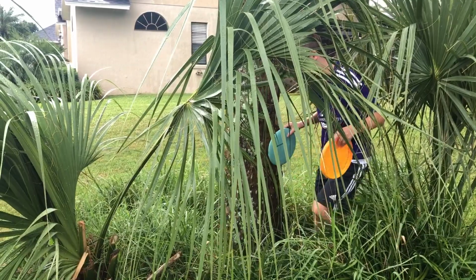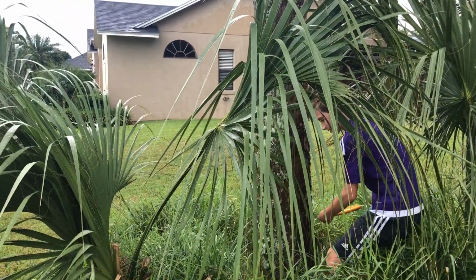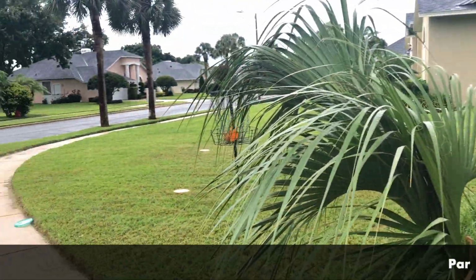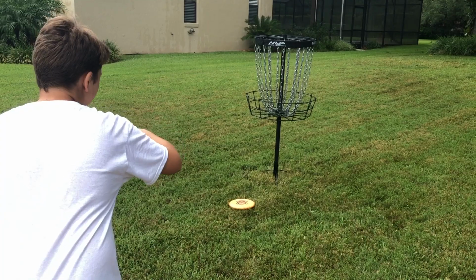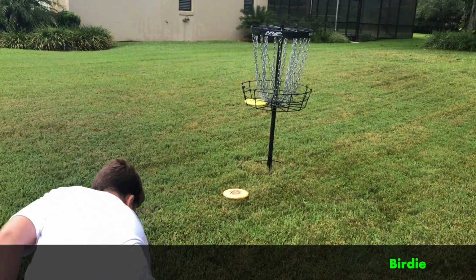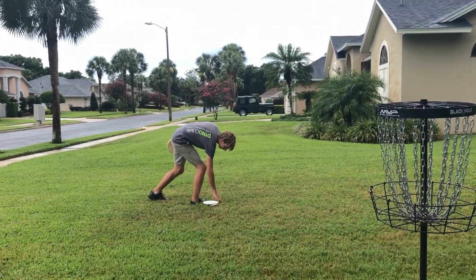And there's Kyle with a layup. Yeah, a good 60-foot putt. Good 60-foot putt. There's Connor to try to save a par. And yeah, these are friends of ours. Nice putt. You'll be seeing them later this year, probably. So Connor gets a par. I get a birdie.